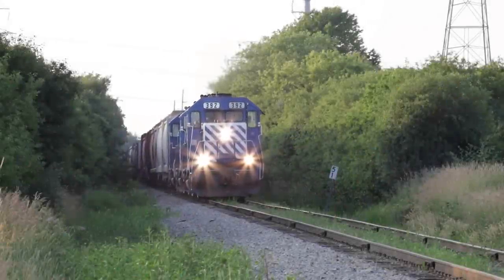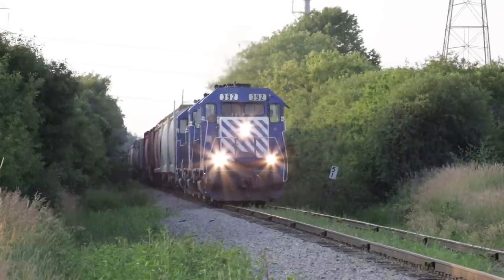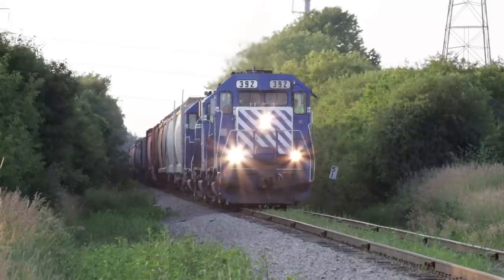We begin trackside on a warm summer's evening just north of Ann Arbor, Michigan, as Great Lakes Central leads a slow, lumbering train down to their southernmost point of trackage, Osmer Yard.